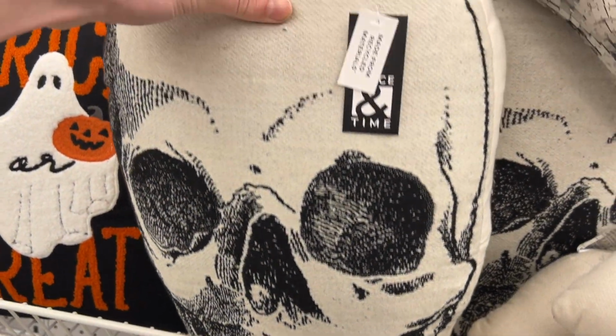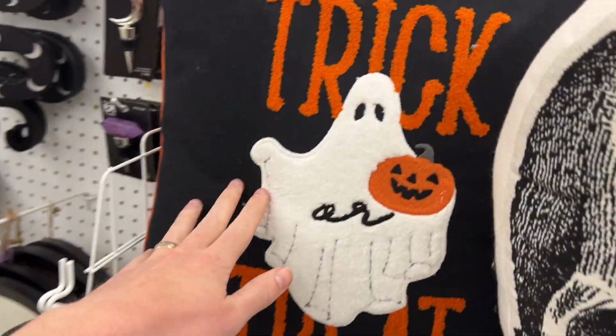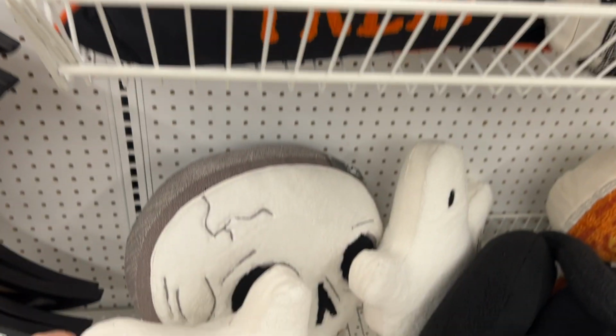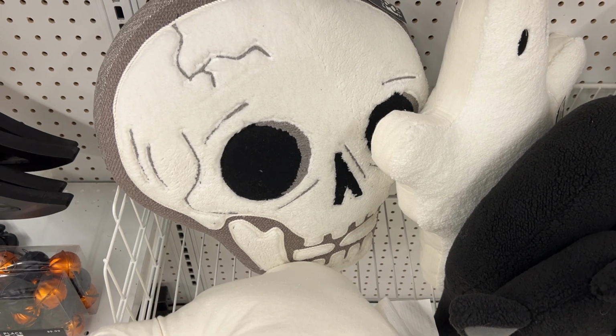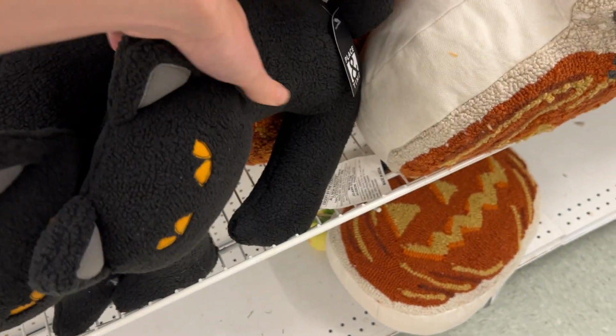I did really like this tapestry sort of skull too. I just know that I can't go home with every single pillow, so I need to pick and choose. The trick or treat ghost pillow was cute as well. And these pillows were a bit more childish, so these ones didn't catch my attention as much, but they were still really cute and they were very soft.